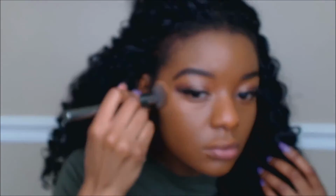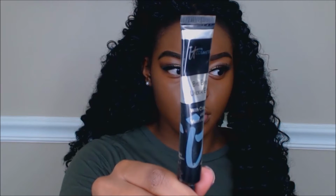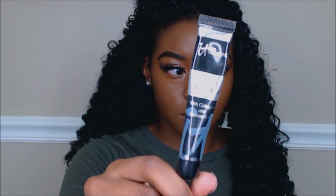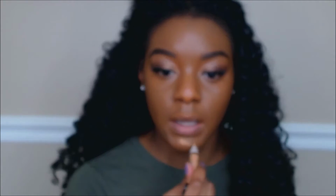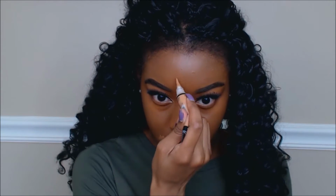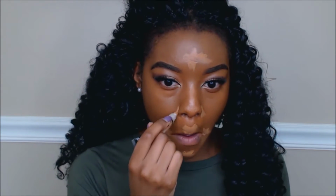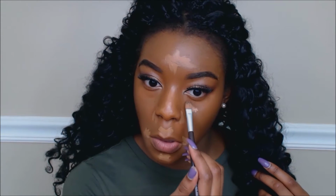Next, for highlighting, I'm going to take the LA Girl Pro Conceal in the shade Toffee and the It Cosmetics Bye Bye Under Eye in the shade Deep. I'm using the LA Girl on my chin, corners of my mouth, Cupid's bow, bridge of the nose, the sides of my nostrils, and in between my eyebrows, and I'm applying the It Cosmetics directly up under my eyes. I'm going to be baking today, so I'm going to use my Airspun Naturally Neutral face powder up under my eyes as soon as I blend out the concealer.